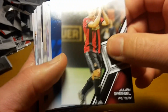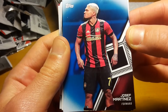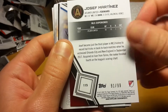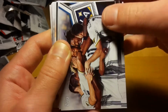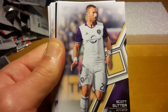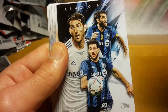And there is going to be another hope. So, Atlanta. Oh, that's actually a pretty cool card. Joseph Martinez, blue card, number 299, Martinez. Although I don't think he would be successful in Europe, but pretty successful in MLS. Actually, the end of this box is not as bad, and it's pretty much saving this disastrous box.